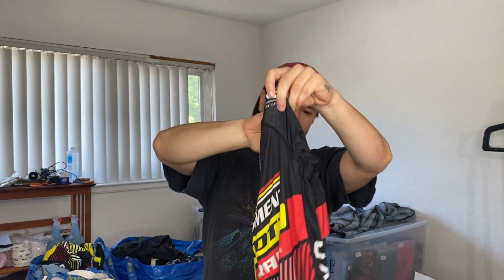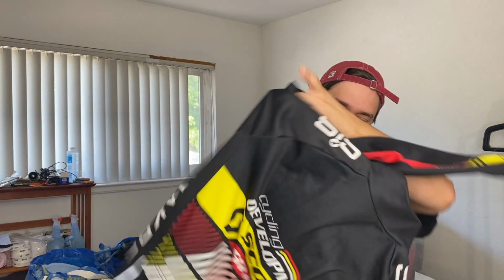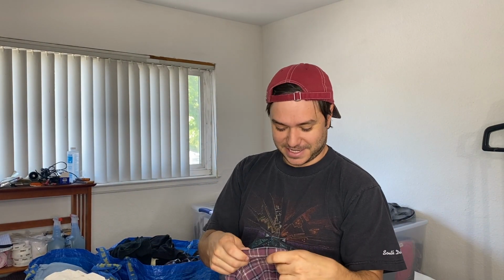Let's see. We've got a cycling jersey. I don't know this company, but I pick up pretty much all cycling jerseys at the bins. A little smelly, and most of this stuff I'm gonna have to wash. This is like a cycling jacket. I think it's the same company. And I had to wait almost 45 minutes in the line, which is another thing you've got to take into account. LL Bean flannel.